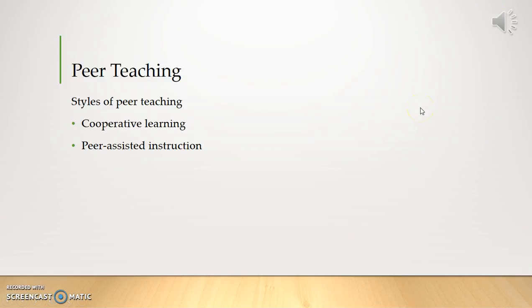Peer teaching. This is typically a small group of peers that take turns between who's the teacher and who are the students. So styles of peer teaching include cooperative learning and also peer-assisted instruction.